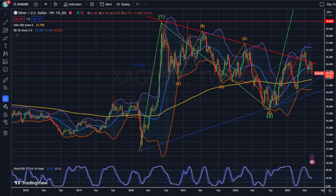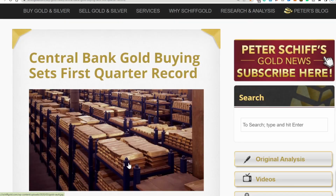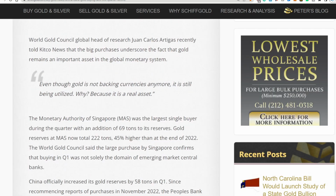And there was an article about that too. The article, published in May, says central bank gold buying sets a first quarter record, and it was saying that according to the World Gold Council, there are two main drivers behind central bank gold buying: its performance during times of crisis and its role as a long-term store of value. So big banks are trying to accumulate, and even governments. We have been hearing that the gold standard will come back. A lot of countries have started accumulating gold and trying to depart from paper money.